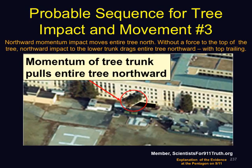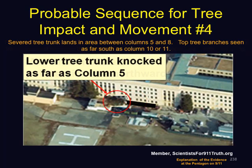The lower part of the trunk is what would have been given the greatest northward momentum. The top of the tree followed behind, thus rotating the tree and causing it to travel trunk first. The lower part of the trunk lands between columns 5 and 8. The tree's top branches are seen as far south as columns 10 or 11.